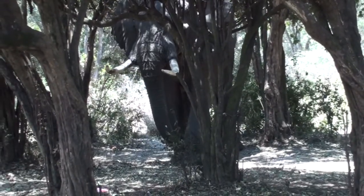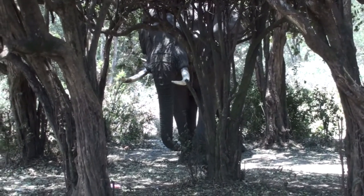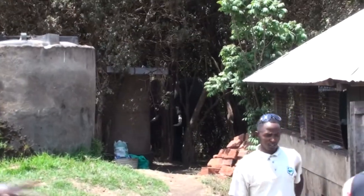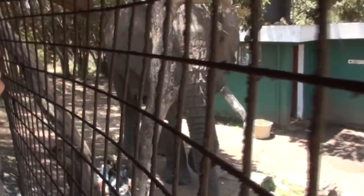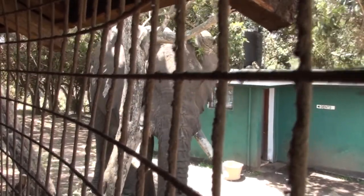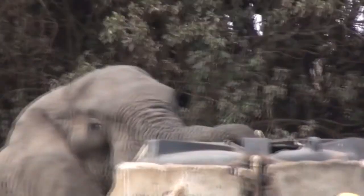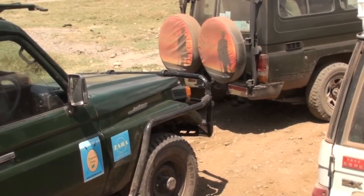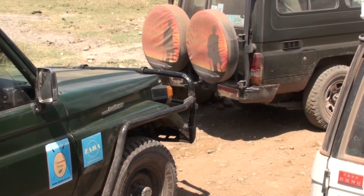Although this elephant seemed relaxed by my presence, as more people began to arrive, he began to move towards the camp. He's coming. But he was after something more than just being filmed. His back left tire is right on it, yeah. He's about to tap it on the head.